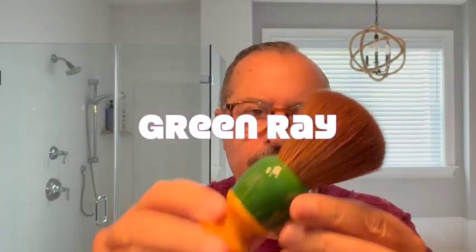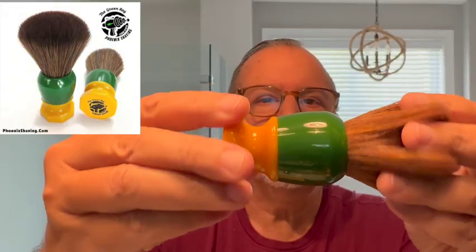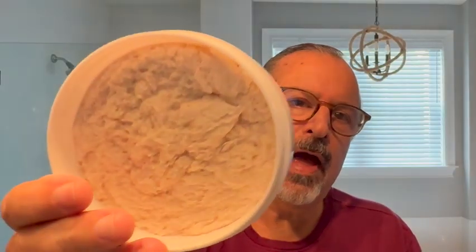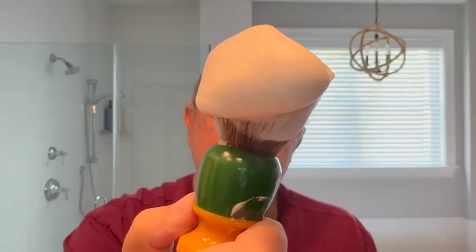And here is the Green Ray brush from Phoenix, 24 mm, synthetic knot. Here is the bottom of it. I love the green and kind of mustard color of this brush. It pays homage to the Eveready brush, and I look forward to using this. So we're going to scoop some Tower of Sour out of the container, get it into a bowl, and make a lather. Be right back. And there it is, a beautiful CK6 lather on that wonderful Green Ray. Let's get rid of the glasses and start the shave.